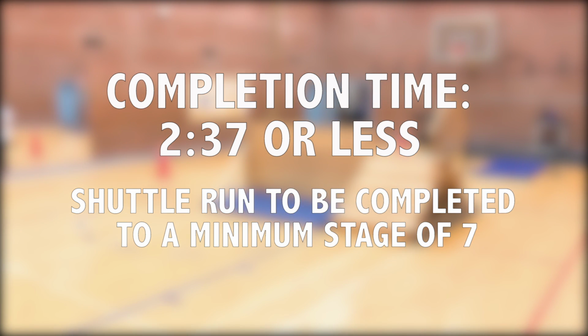Upon successful completion of the pursuit portion of the prep, applicants will be given at least 15 minutes to rest, and then they will need to complete the shuttle run to a minimum stage of 7.